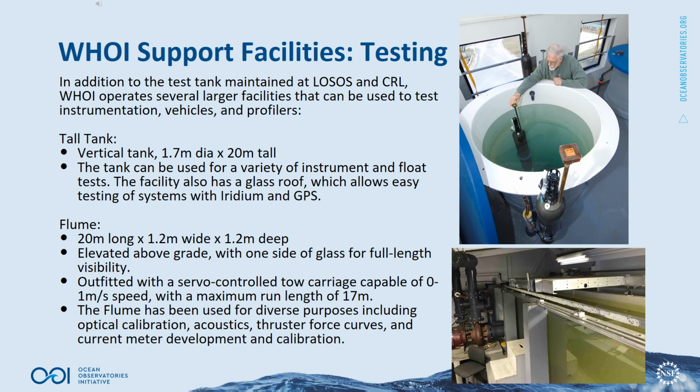WHOI also operates various test tanks. The tall tank, a vertical tank, 1.7 meters in diameter and 20 meters tall, can be used to test instrumentation and floating instruments. The tank also has a glass roof, which allows it to easily test systems that operate iridium and GPS. The flume tank, 20 meters long and 1.2 meters wide by 1.2 meters deep, is elevated above grade with one side of glass for full-length visibility of any instrumentation that's being tested. This tank could be used to test current meters or calibrate current meters.